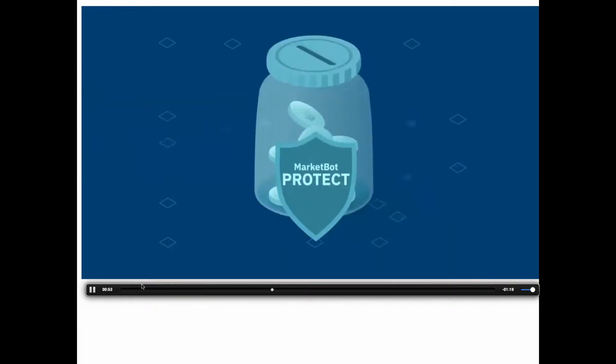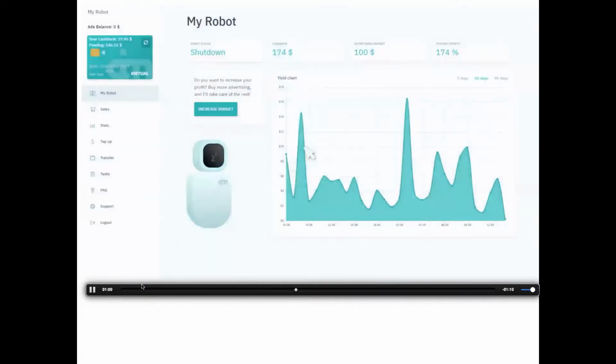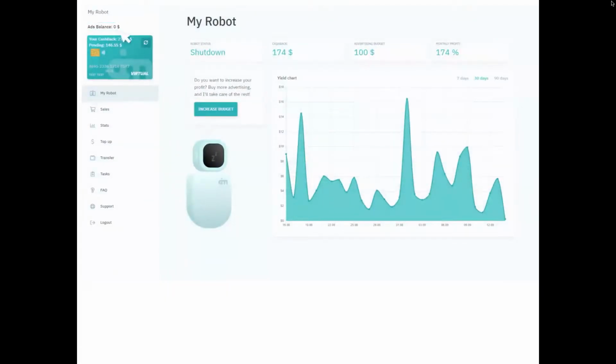It covers the customer payment in case the buyer chooses to return the purchase or requests a refund, and the cashback program operator has canceled the cashback. Funds compensated by the Market Bot Protect Fund are credited to the advertising account for the budget of your advertising campaign, rather than the cashback account.